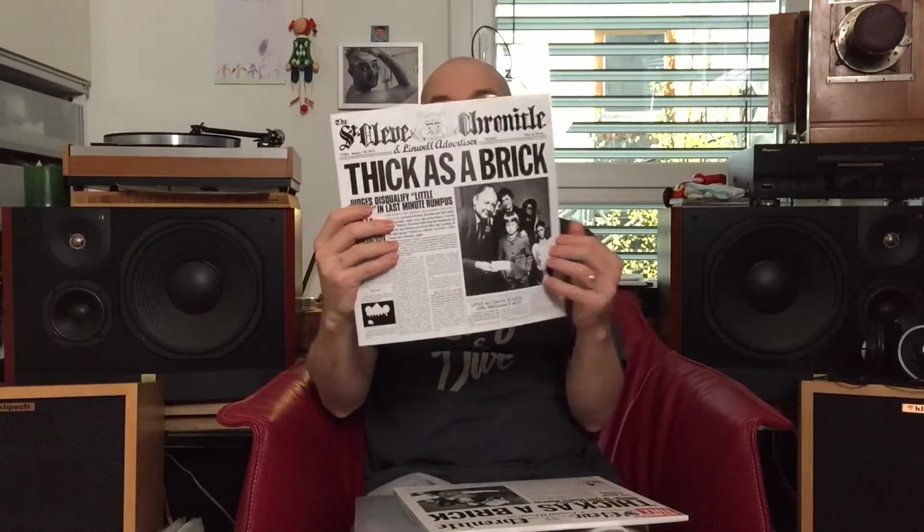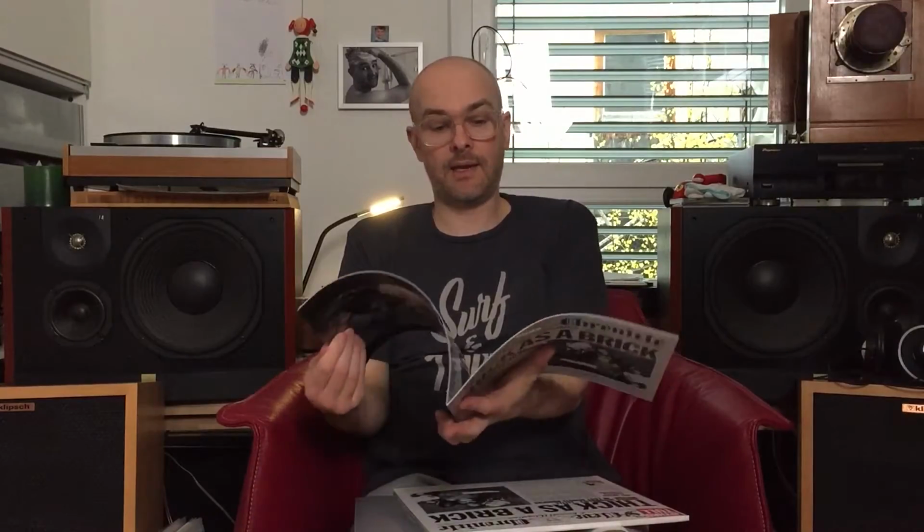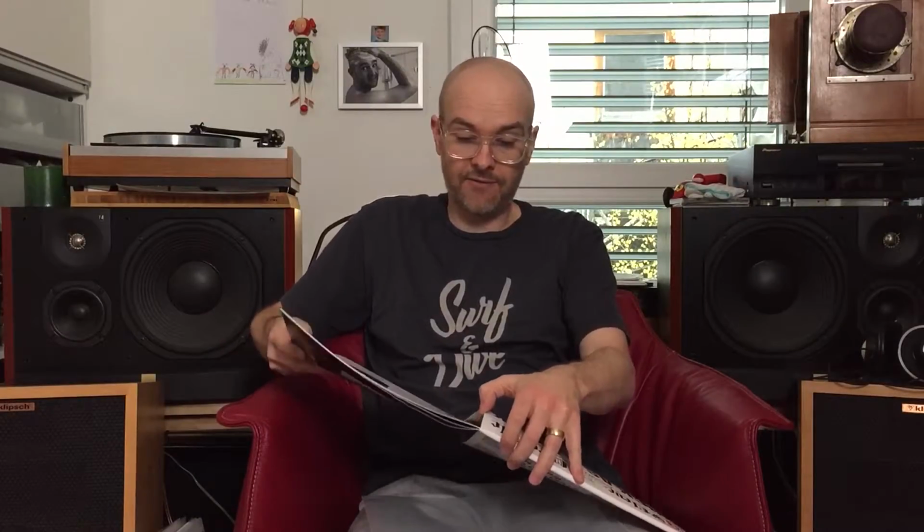Jethro Tull, Thick as a Brick. Also Steven Wilson remix. Not a gatefold, unfortunately, but also coming with this nice booklet, and again with tons of photos, information and stuff, and also here excellent recording quality.